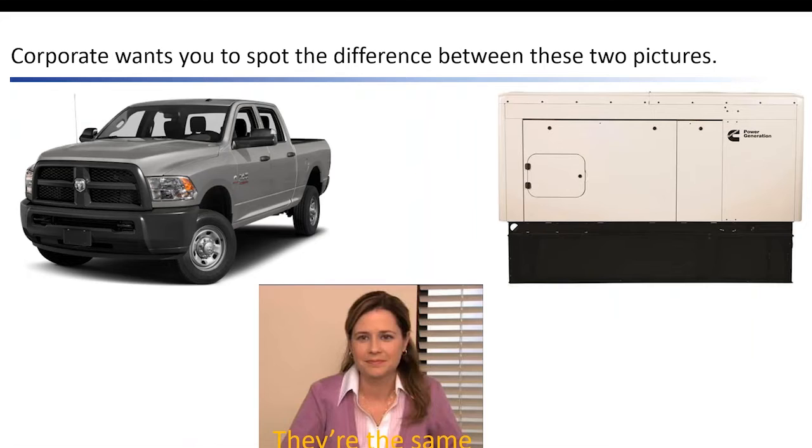So corporate wants you to spot the difference between these two pictures. This is the only meme I'm going to use in this presentation, I think. But anyway, the point is diesel trucks and diesel gensets are actually very similar from a fueling point of view.